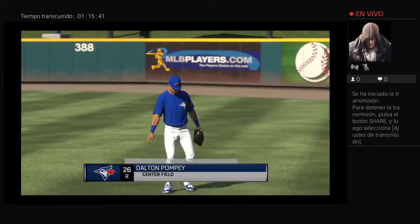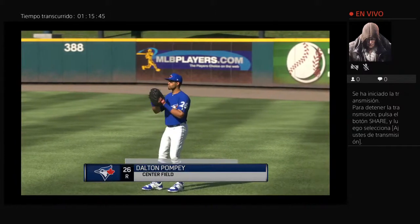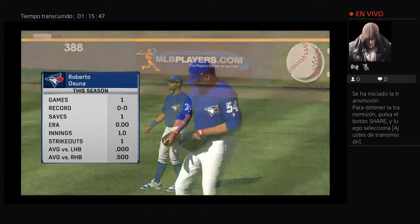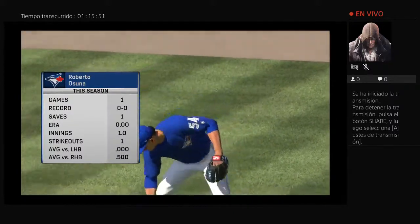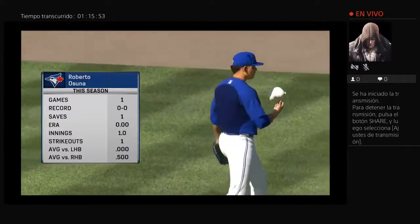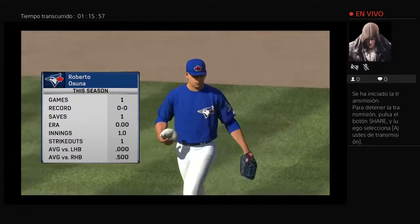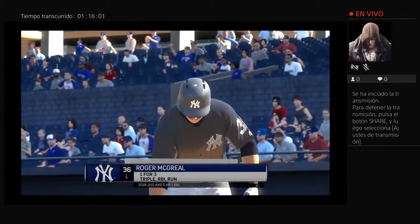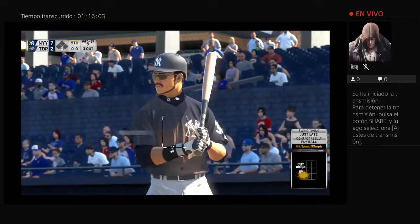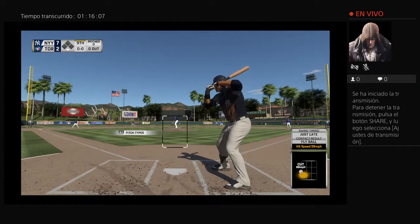Dalton Pompey will stay in the ballgame as he takes over in center. Number 26, Dalton. Roberto Osuna comes on to work now, and he's their usual closer, but this is obviously not a save opportunity. Yeah, and this is all about just getting him some work, guys. He hasn't had a chance to come in and close the game out for several days now, so they're just hoping they can keep him sharp and give him a chance to pitch in a real game situation here.